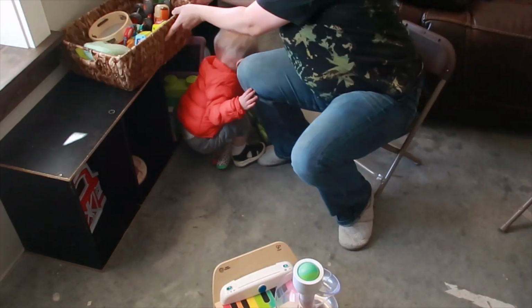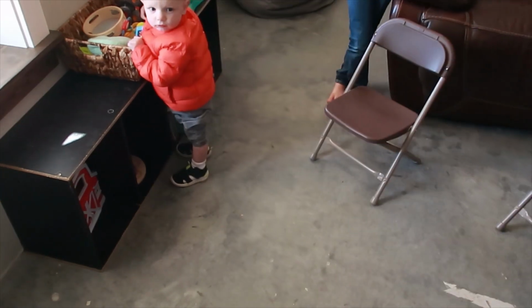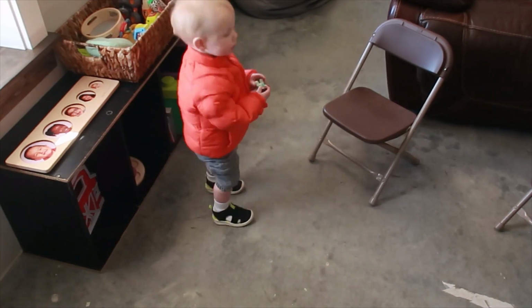You'll see in a little bit, it works. I put out a new Love Every puzzle and he was already on it. As soon as I put it down and put the pieces in, he was like, oh yeah, we're playing with this right now.